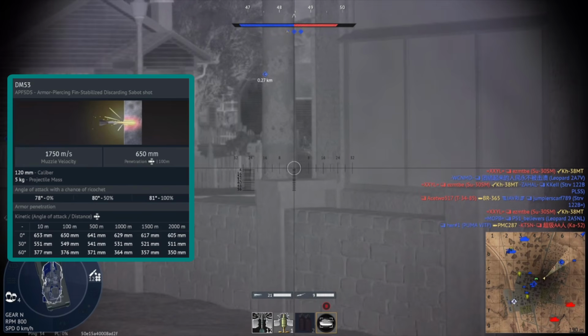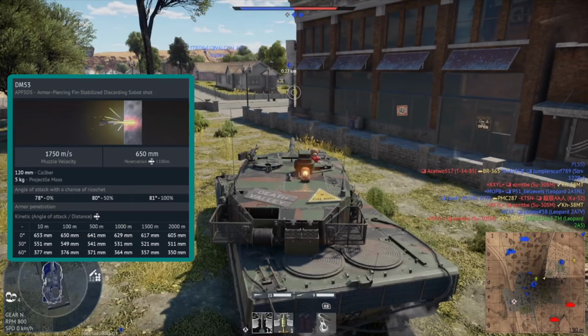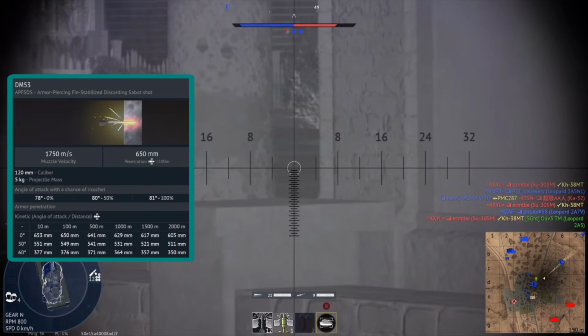There are some event vehicles that beat it, but no other nation really has a shell that does more penetration than DM53 from the L55 gun specifically. On top of that, the reload for the Leopard 2A6 gets all the way down to 6 seconds ace, with 6.3 expert still being pretty respectable.